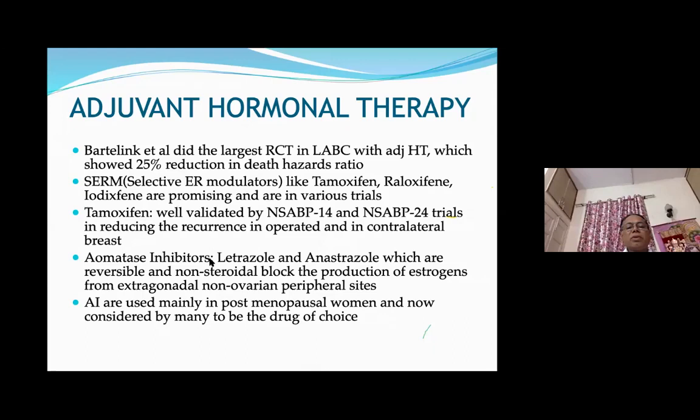We can also offer letrozole and anastrozole in the form of adjuvant hormone therapy if they are postmenopausal.